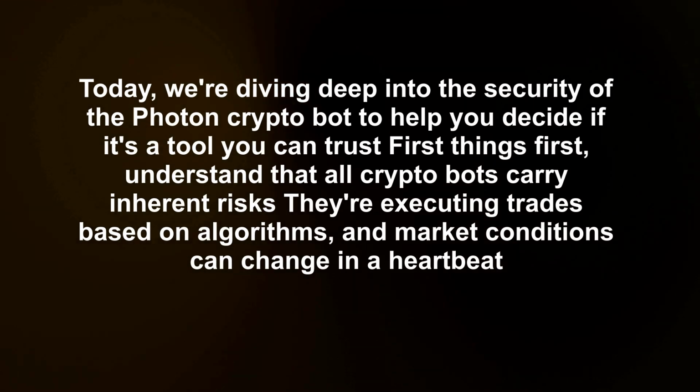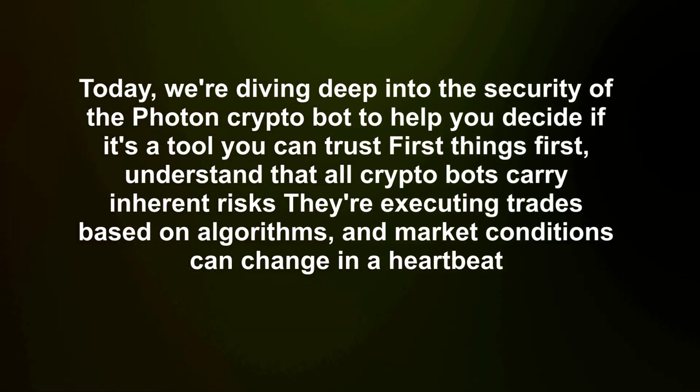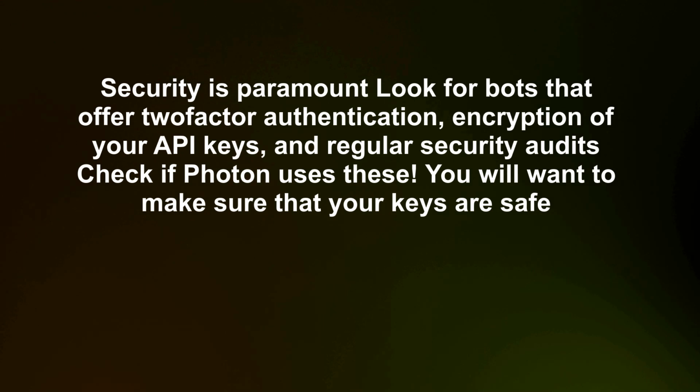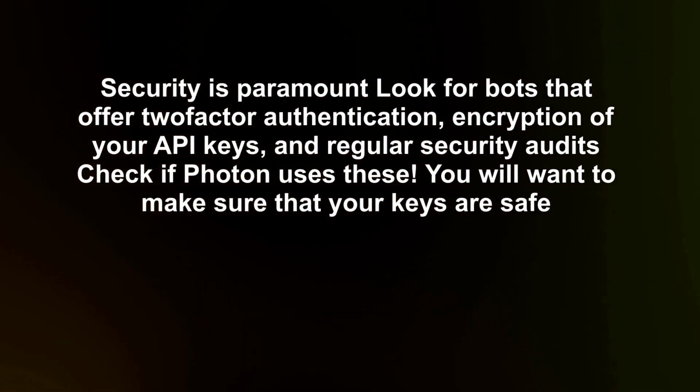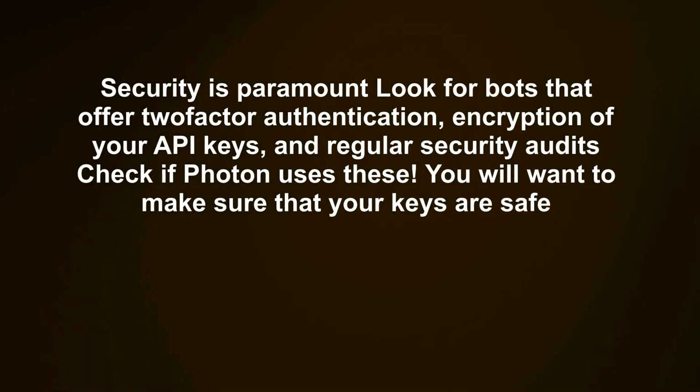They're executing trades based on algorithms, and market conditions can change in a heartbeat. Security is paramount. Look for bots that offer two-factor authentication, encryption of your API keys, and regular security audits. Check if Photon uses these. You will want to make sure that your keys are safe.